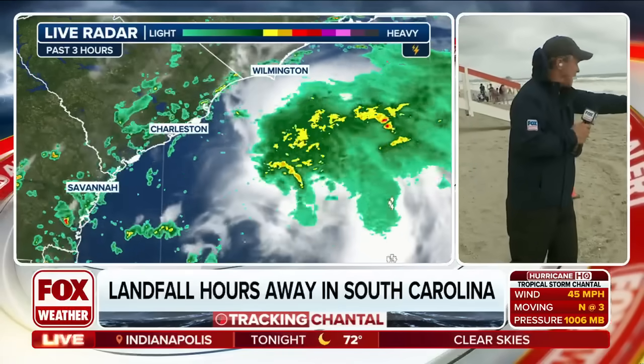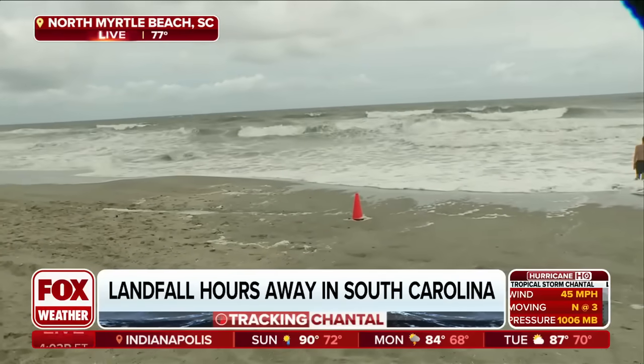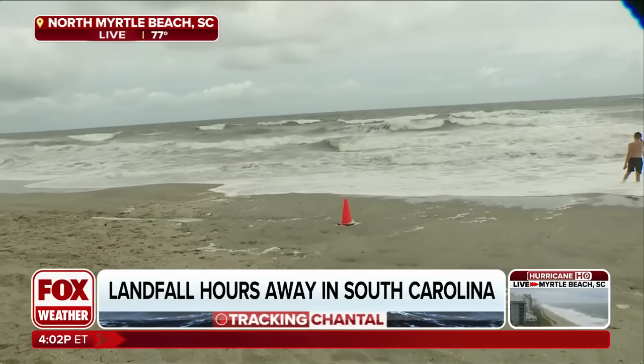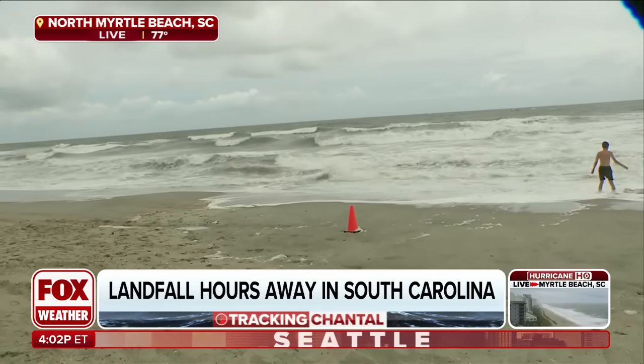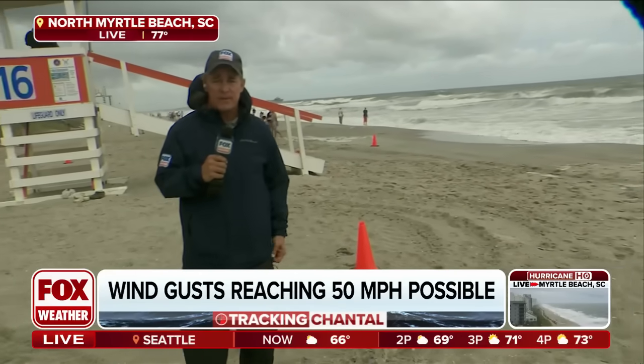Right now we've got high tide here at North Myrtle Beach, 4:38 coming up just around the corner, and then a low tide overnight, another high tide tomorrow morning. So that would be the tide of concern, and the Hurricane Center at this point is saying a storm surge potentially on top of normally dry ground of 1 to 2 feet.